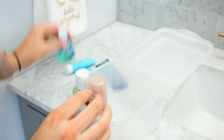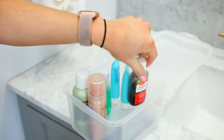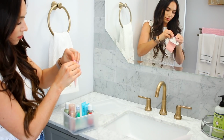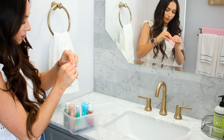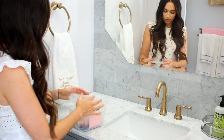I've done that in the past, but honestly, it takes a really long time when you are doing that for all of your products, and then you forget about them and they dry out and expire. And I just felt like I was wasting product because I'd put so much in those small bottles and then I would forget about them. So this is going to be a system that is just so much easier to use.